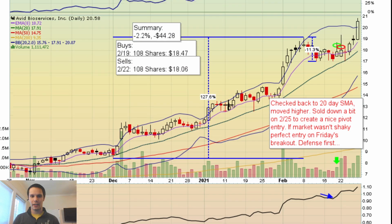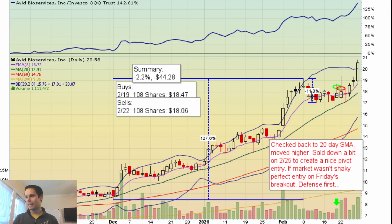Next we have CDMO. This one was a 127% up, 11% back. So that's a high tight flag that I like to trade. This is one that I got in when we broke over this lower pivot here with the daily high. And then the next day we opened lower, but then it continued to break out. It never hit my stop when it opened. And then it came back in, and the market was acting funky.